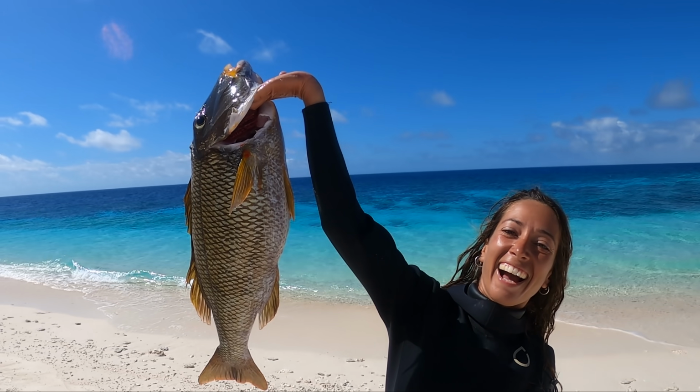This is an absolute giant yellow lip emperor. I never knew they got that big. I'll take a measurement for you and let you all know, but such a big fish. No doubt that's the female Australian women's record, but we don't really do those kind of things. But well done, Fran. That's an incredible fish.